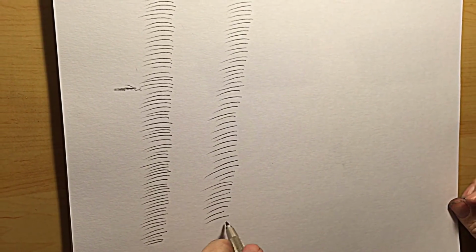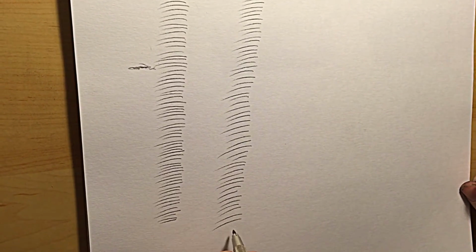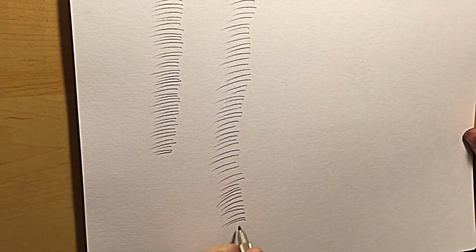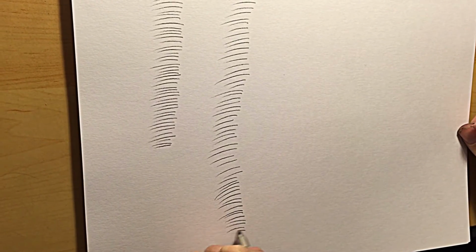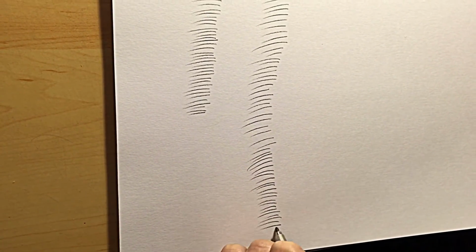And you can see now that we're just starting to get to the point here with the mechanical pencil where we're going to want to sharpen. We're still getting some nice sharp lines, but we're probably going to want to sharpen here pretty darn soon. So it's not a huge difference, but there is a difference.